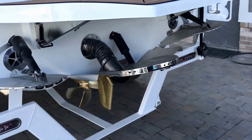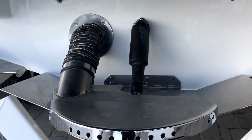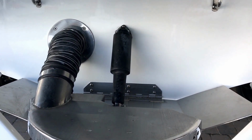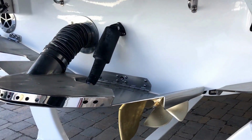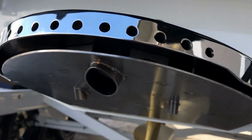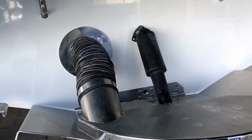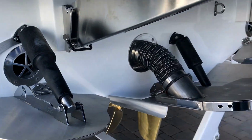Walking back here to the back end, we have the Silent Stinger plate. This not only allows you to control the running attitude of the boat, adjust your wakeboard wake, your surf wave, your water ski wake to flatten it out or to make it really steep and sharp, but also ports the exhaust down out through the plate, out the back and out the bottom, so that you can both reduce noise on the inside of the boat from exhaust, as well as get fumes down into the water away from any surfers.